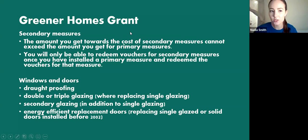So the secondary measures you can apply for as long as you've had one of the primary measures using the Greener Homes grant. The cost of these measures can't exceed the amount of one of the primary measures, so the focus is definitely on the primary measures. The cost of these anyway is probably lower than the primary measures in general. And you can only redeem the vouchers for the secondary measures after you've installed the primary measures and redeemed the voucher for the primary measures.